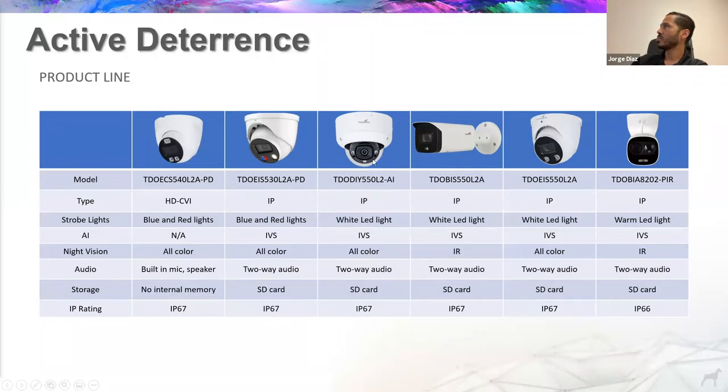On the dome, we're going to have two of these LED lights, making it all color, and one of them for deterrence. The bullet in particular and the 8-megapixel camera, they're gonna be IR, okay? So you will have black and white on these two particular cameras at night, okay? The rest of them are gonna be all color, okay?